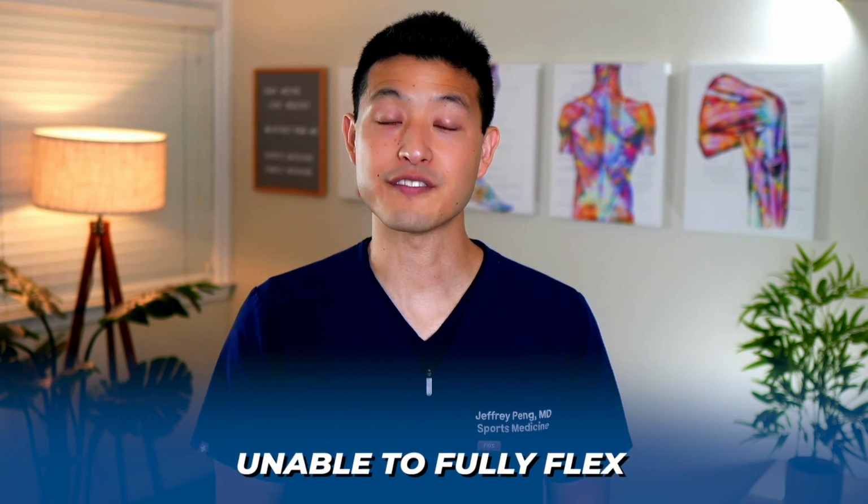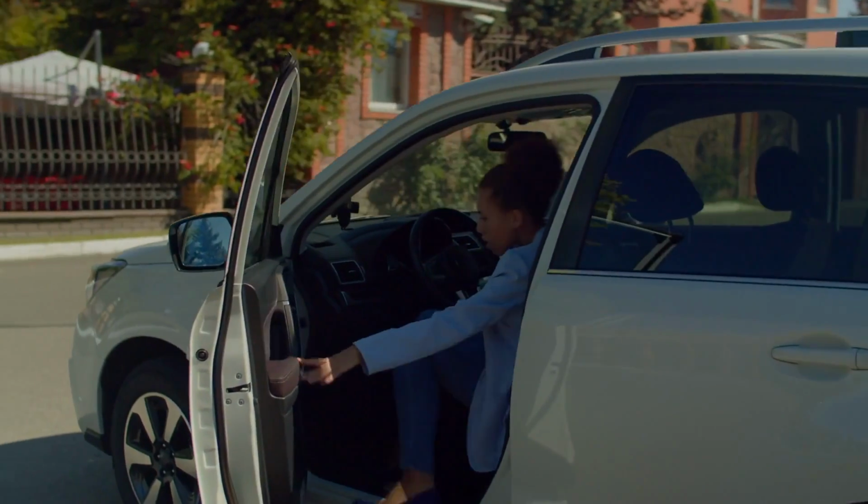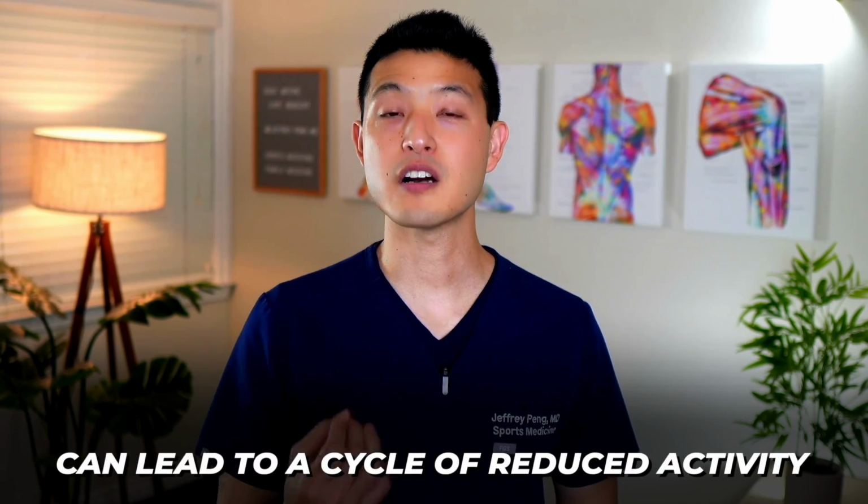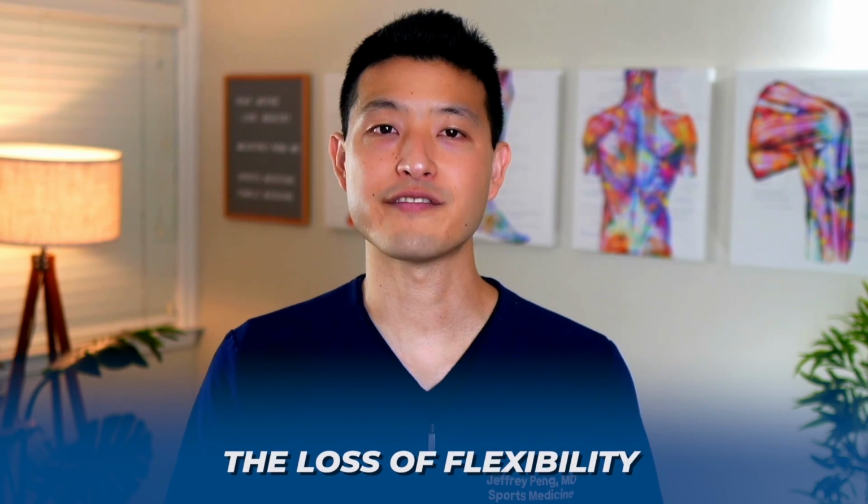Many people also find themselves unable to fully flex or extend the knee. This can significantly affect daily tasks like getting in and out of a car or even putting on shoes. The bigger concern here is that the joint stiffness, pain, and limited mobility can lead to a cycle of reduced activity. This will then further exacerbate the loss of flexibility and lead to muscle atrophy.